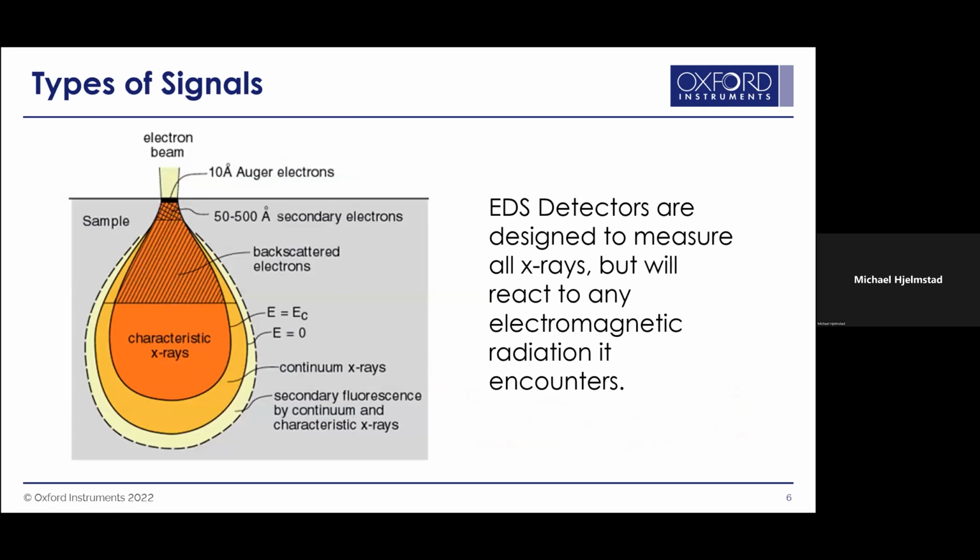So again, where do these signals come from? We got a nice presentation already on the imaging side of it, using secondary and backscatter electrons to image our sample. If you look at this schematic on the left, what we're really looking at is our interaction volume. Imagine a cross section here and the electron beam coming down, and this drives the point that EDS detectors really are not surface sensitive techniques necessarily.